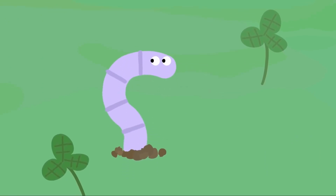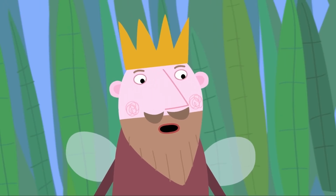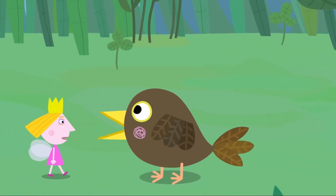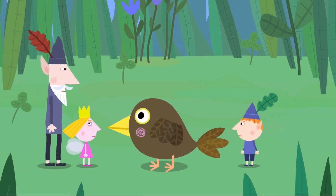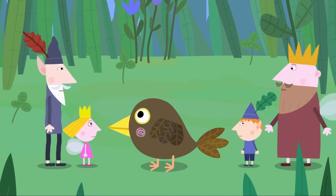There's another one. I give up. They're too hard to catch. The baby bird is very hungry. We really need to find its mummy. Usually the mummy bird comes when her baby calls. But it's not chirping loud enough.